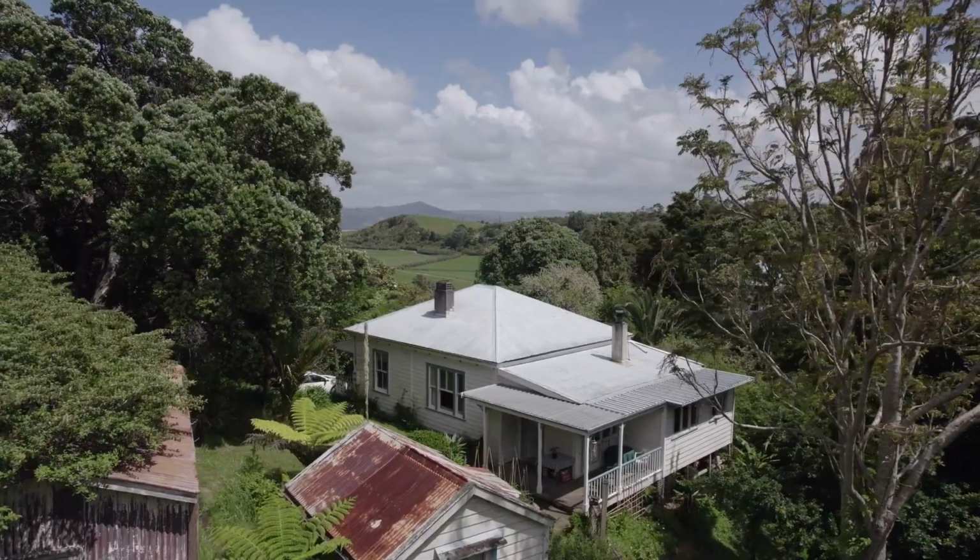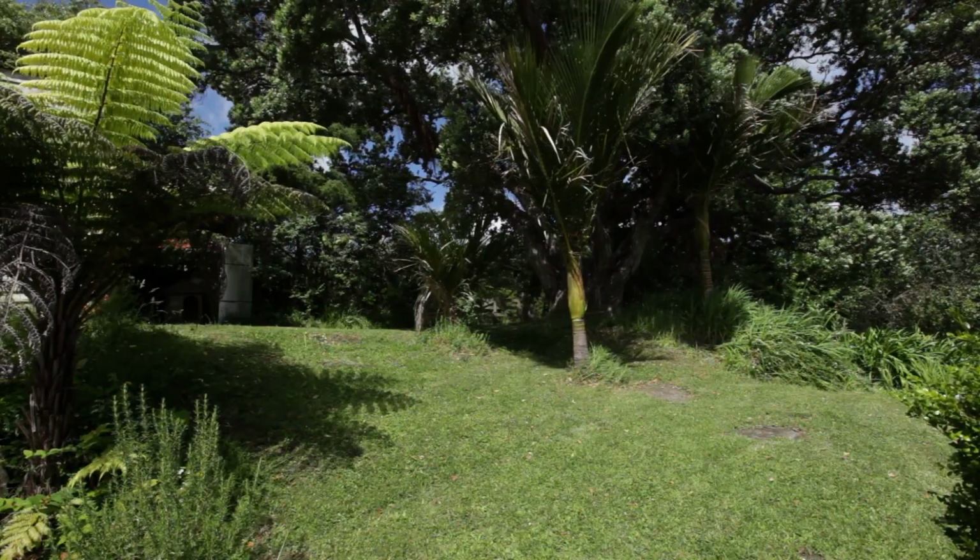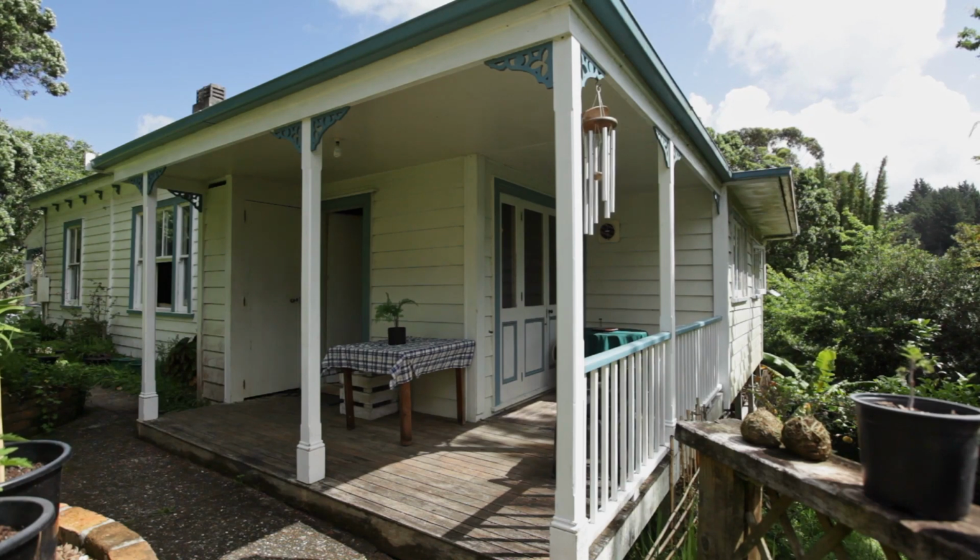The villa is very private, with verandas front and back and surrounded by gardens and lawn. It has a steep bank at the back with a view of the running stream below. The villa cannot be seen by the road.